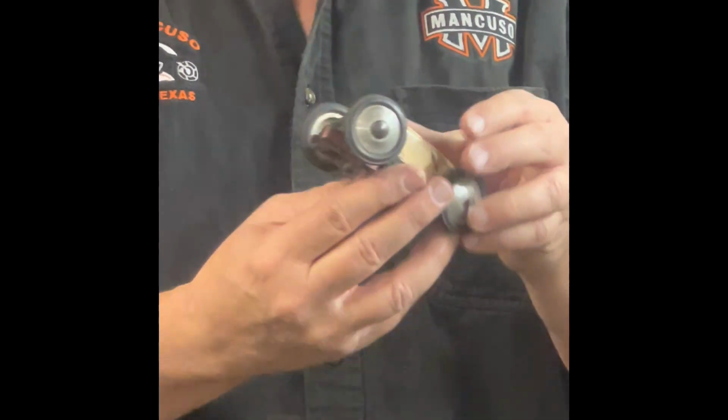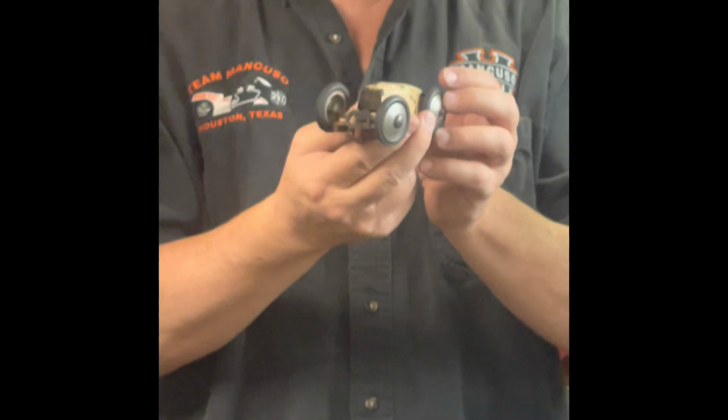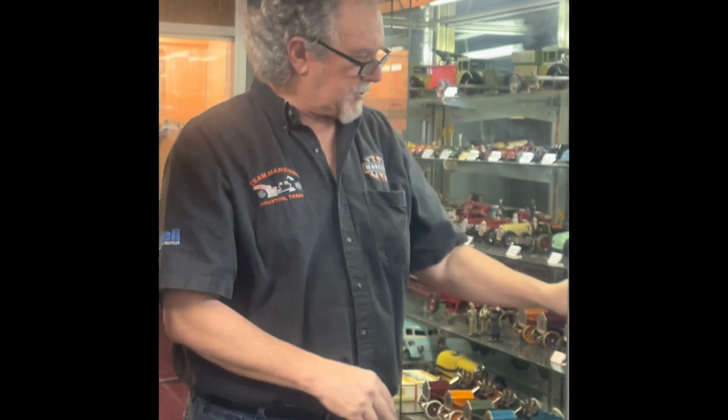This belonged to the first commercial track in the world, in England. The first time you could pay money and race on a track. We have 5 of those cars here. Again, extremely rare.